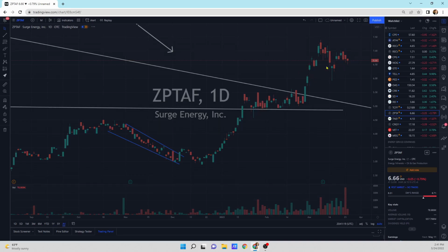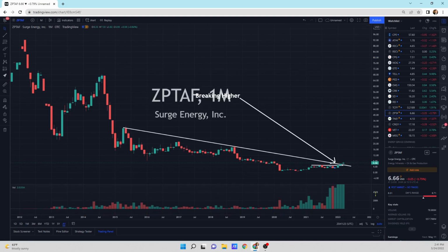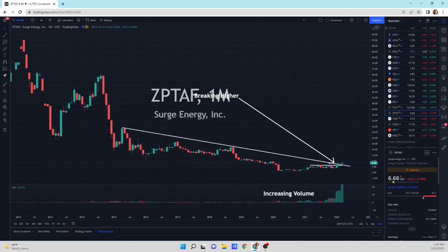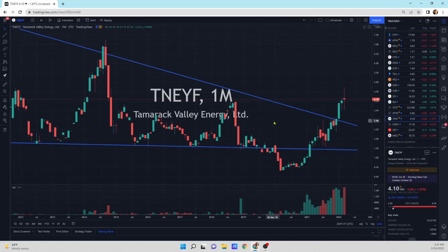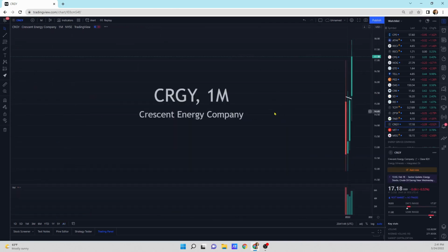I like it in this general vicinity. Not a bad spot to be in. Volume stepping in and buying it. It's also at the price of $6.66 that I noticed. Tamarac Valley Energy. Tamarac Valley Energy is right here. We've got a breakout. This looks pretty good. We've got CRGY, Crescent Energy.